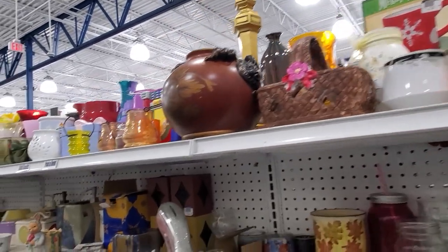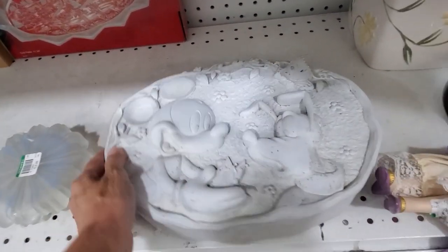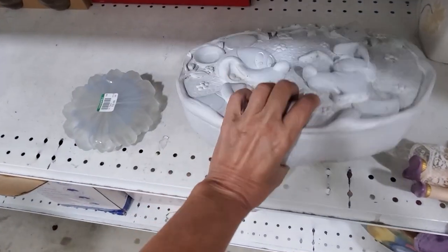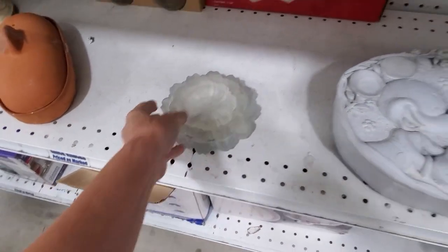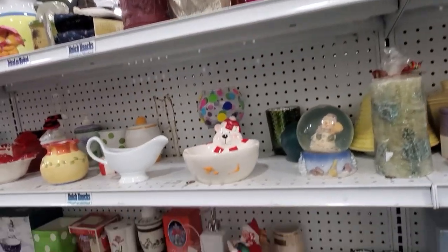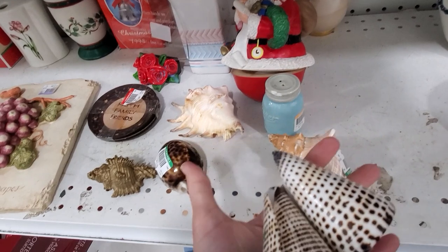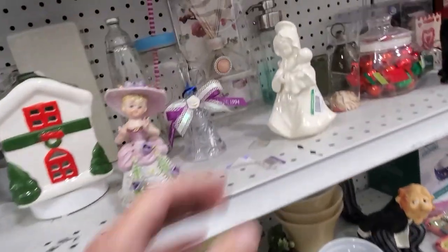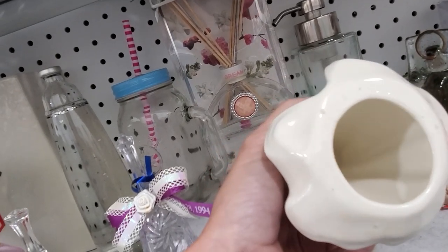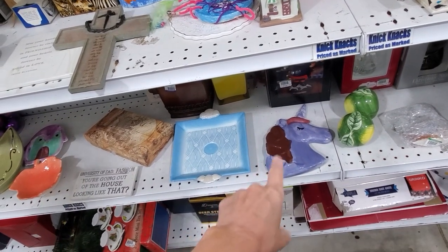Another one of those. $15. Yeah, no. And they want 15 for it. I thought this was a hobbyist piece at first, but I don't think it is. Somebody else's project. That is so sad.